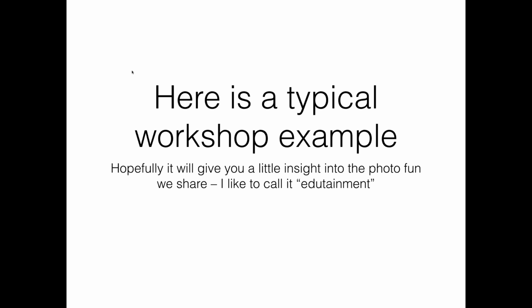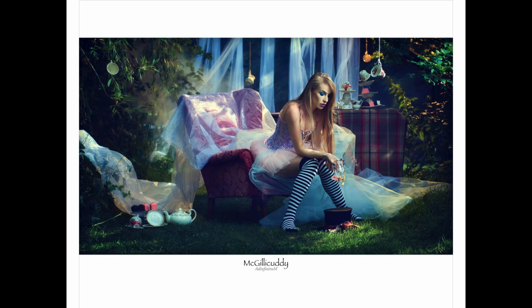So let's have a look at the picture. This is actually one of my favourite pictures, shot last year at an Olympus big shoot experience, and we hired a lovely location from a gentleman called Joel Hicks. Because it was 100 years since Alice in Wonderland was written, we decided we'd have an Alice theme. And this is one of my favourite pictures from the theme.